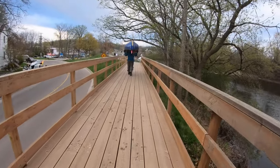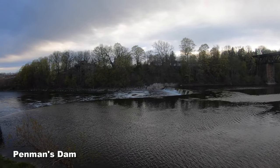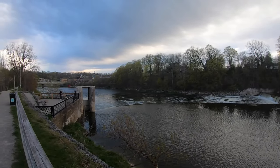Although indoor dining was closed at the time of this trip, it should be noted that there are some great little restaurants and pubs in Paris that would be a good spot to have a post-paddle beverage and meal.